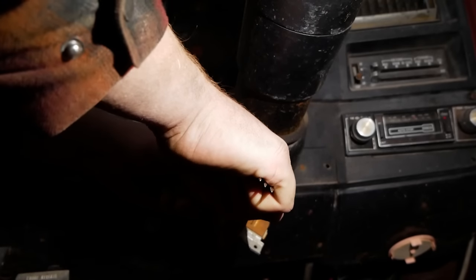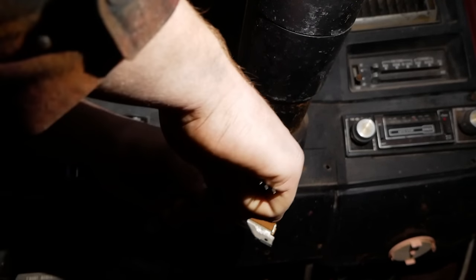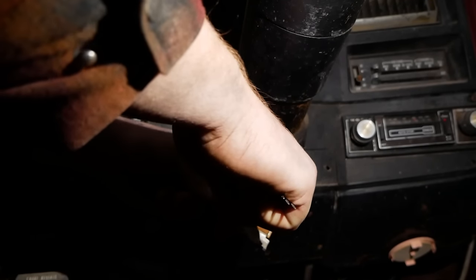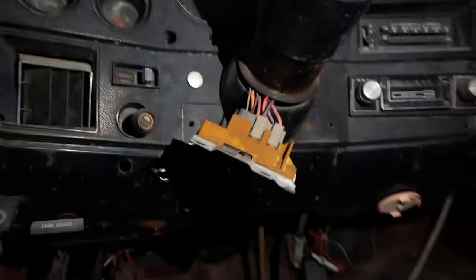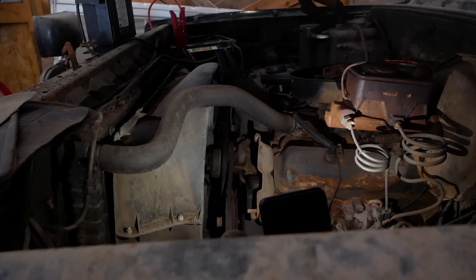Come on, girl. Oh, it's trying. Oh, it's not happy. Oh, it did not like it, but it did crank. Things aren't looking great, at least not for getting it running here.